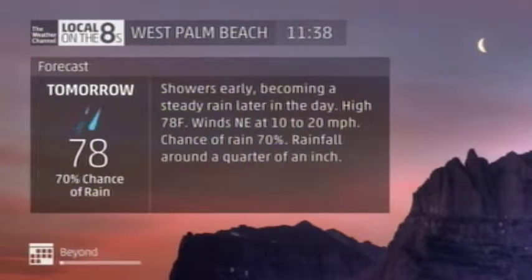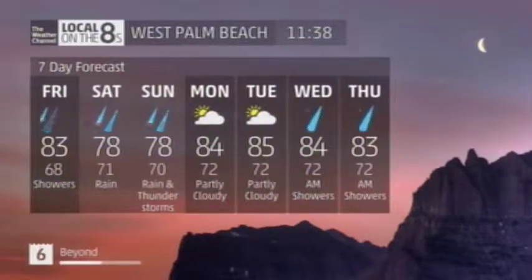Saturday, rain, high 78. Chance of rain 70%. Rainfall around 1/4 inch. Here's our 7-day outlook.